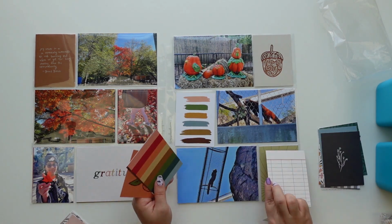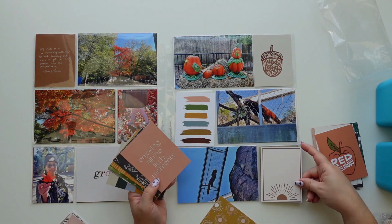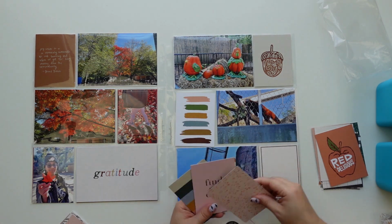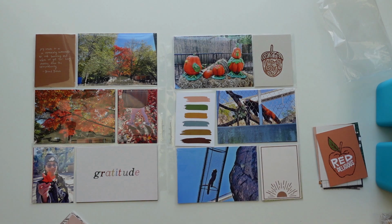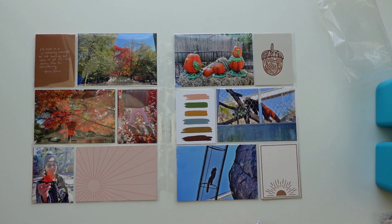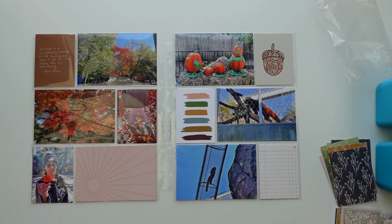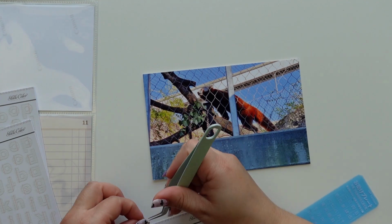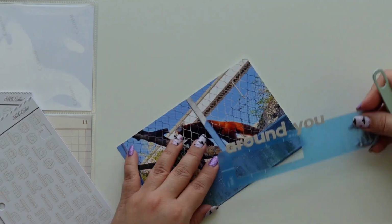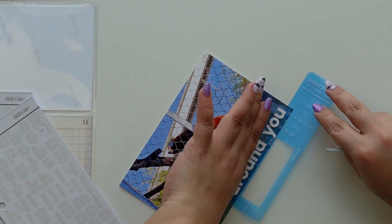And to work on this album, I have a few different kits. I have two that are the remix kits from Studio Calico, and that was a video I made a while ago where I took my older Studio Calico kits, broke them apart, and made new kits. I'm also using the documentary kit from October 2023. I was really waiting for that kit to arrive, but in this case, I didn't use it that much. The cards were from one of those older Studio Calico kits that came cut out already.